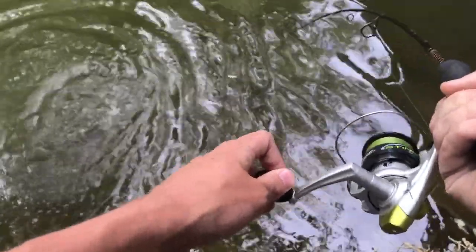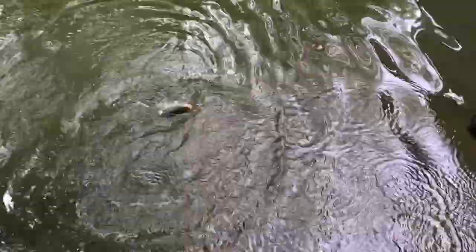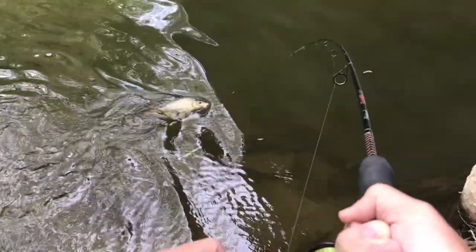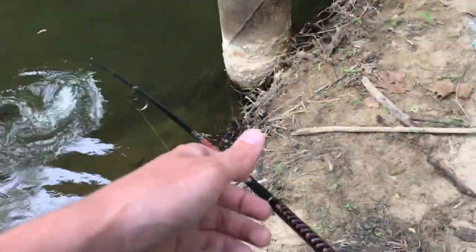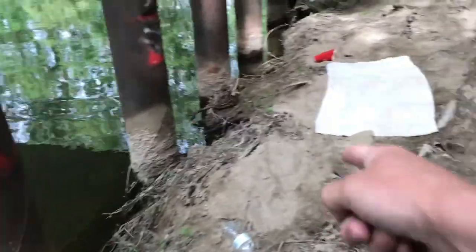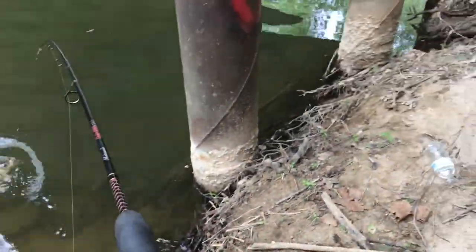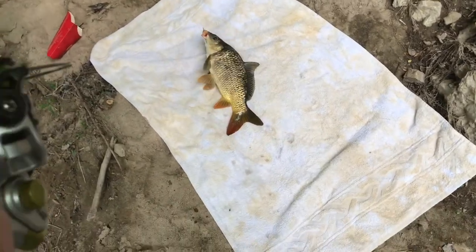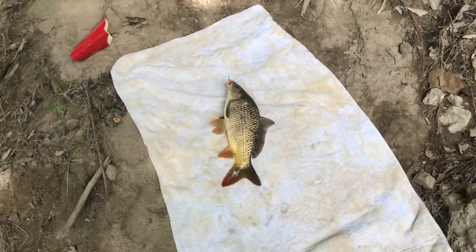There he is, guys. Nice carp. First carp of the day on the bread. Make sure he's worn out first before I try to flip him up here. Got the little mat set up, and I'm ready to lift him up. Get him over to the mat. There we go, guys. First carp of the day.